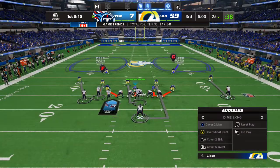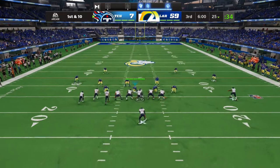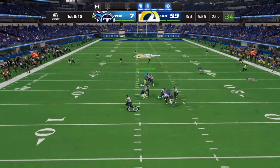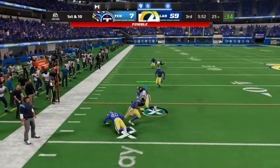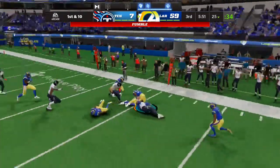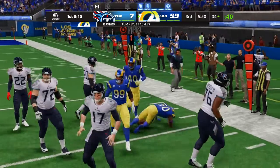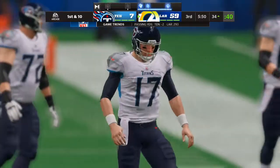Tannehill and the Titans come up now 1st and 10 at their own 25-yard line. They'll try and start this drive in the air. Steps away to his left. And now he lost the football. Tannehill loses it. And now the Rams have got it, going the other way. And his guys are going to take over at the 34-yard line.